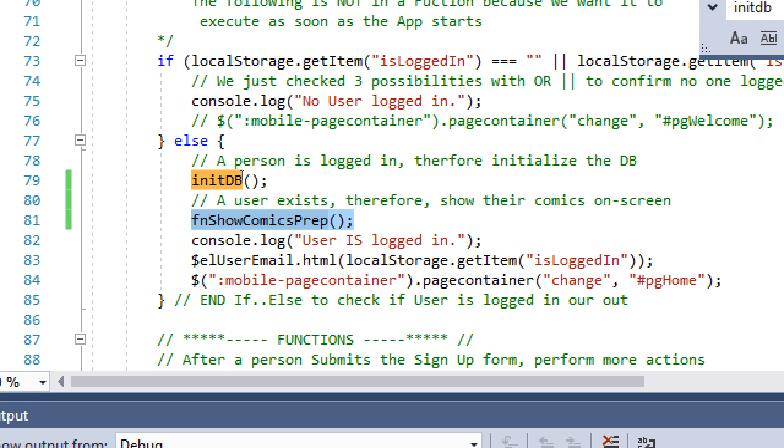Here's another place where it would be useful to show the latest comics. That's going to be if the person themselves logs in. This whole else if kicks in when it checks, was a person logged in the last time they used our app? Yes is under else, therefore show the comics.